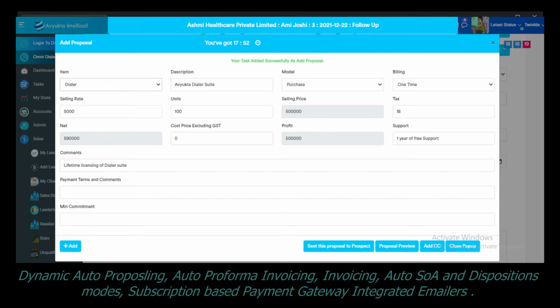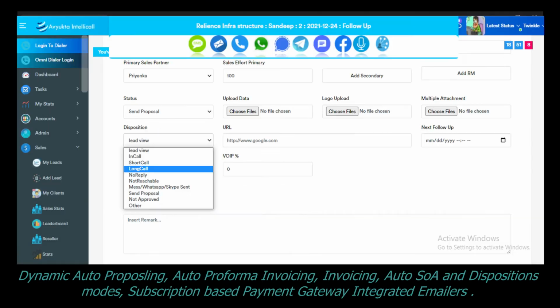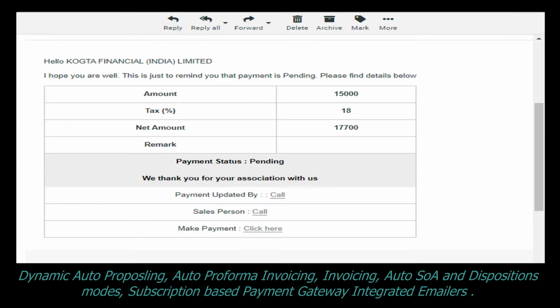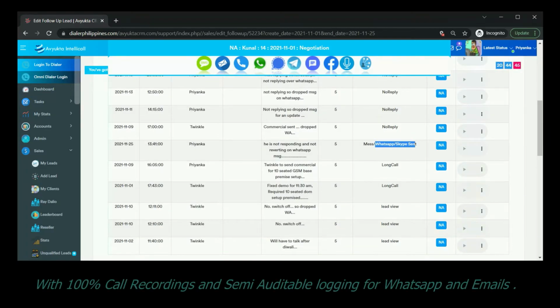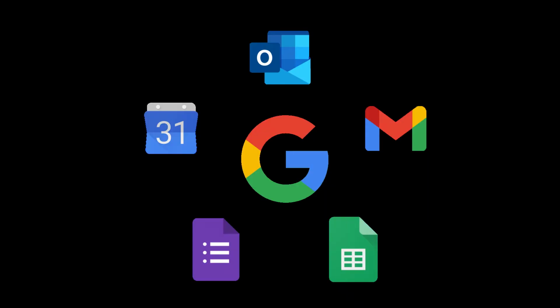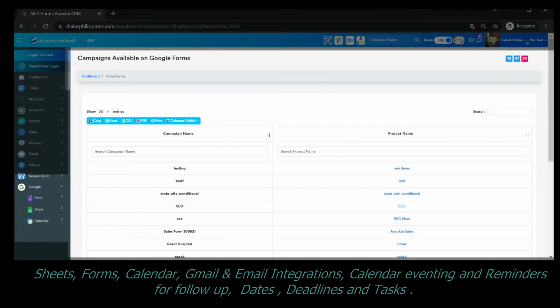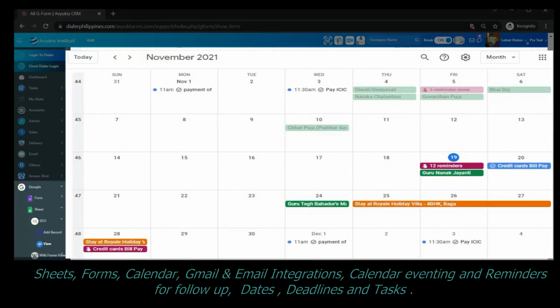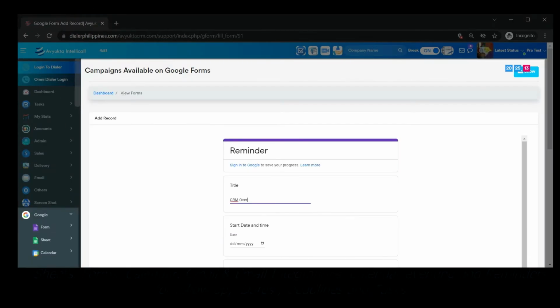Dynamic auto-proposing, auto-proforma invoicing, auto-SOA and dispositions modes, subscription-based payment gateway integrated emailers, with 100% call recordings and semi-auditable logging for WhatsApp and emails. Google modules and email integrations: Sheets, Forms, Calendar, Gmail, calendar eventing and reminders for follow-up dates, deadlines and tasks.